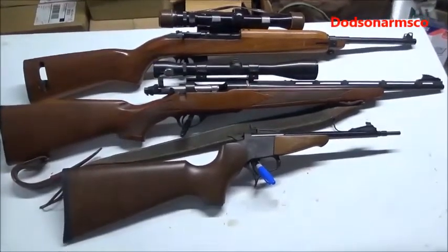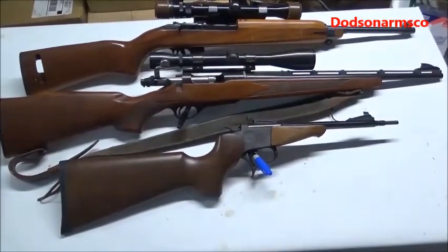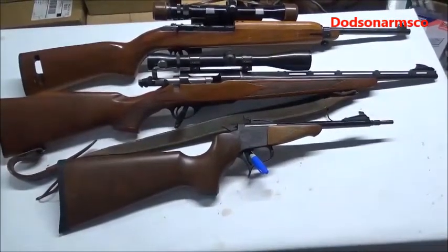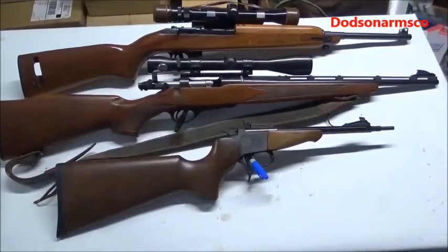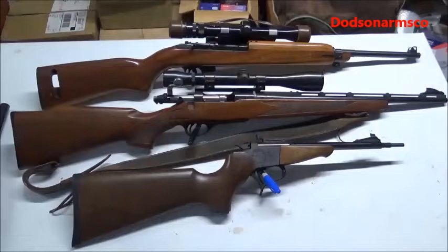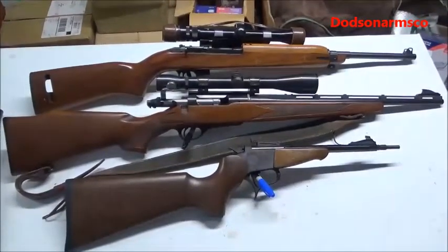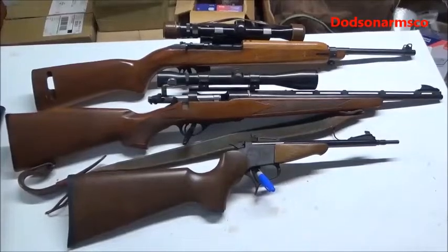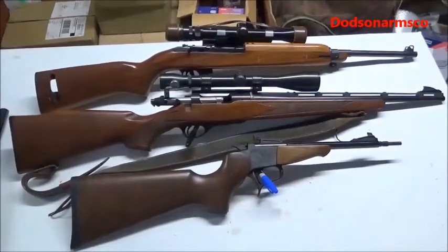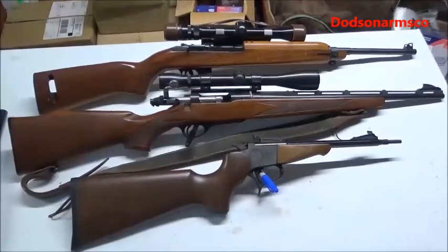This one is an NFA weapon. It is 22 caliber and it has mounts for a sound suppressor. We'll talk more about the Thompson Center later. Now, when you're looking at car hides and you're looking at urban environments where you are working in buildings and especially moving through buildings, short carbines are very handy.